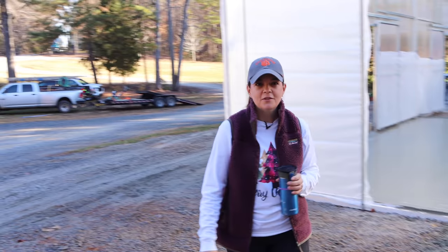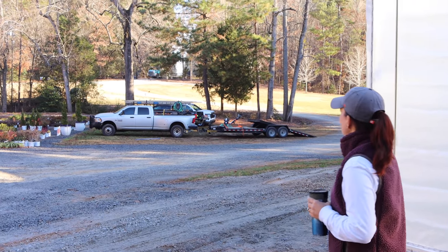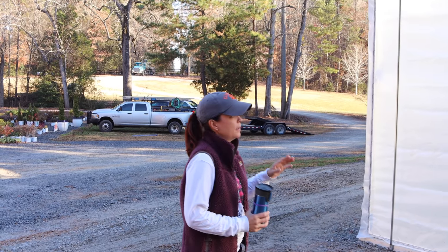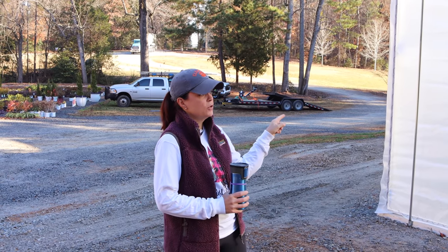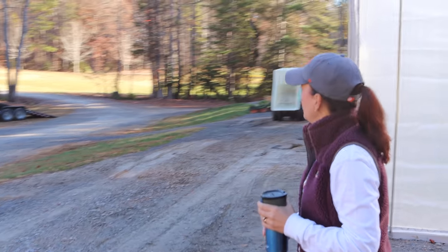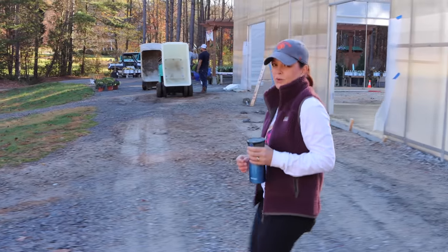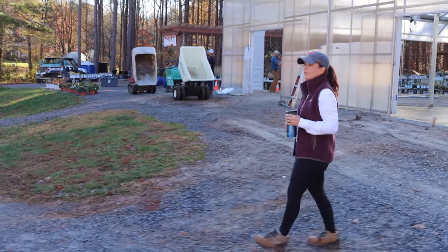Speaking of the devil, look what's coming down the road right here. So here we have truck number 3 is here. So this truck plus another truck will finish up inside the greenhouse and then for the pad for the little utility building. So let's come on over here. It is just so much fun to watch these guys work. Yeah, they're awesome.